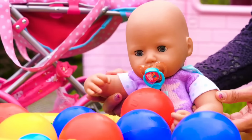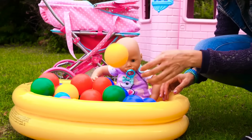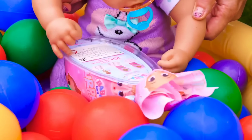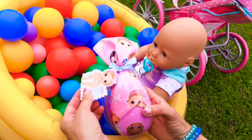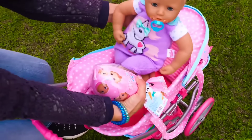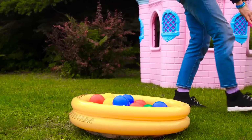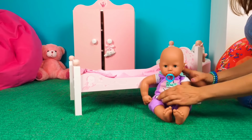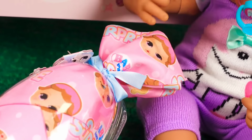Look, Annabel, it's a ball pool. Look at how bright they are. Annabel has found something. Let's have a look. It's a surprise. Let's go home. How interesting.